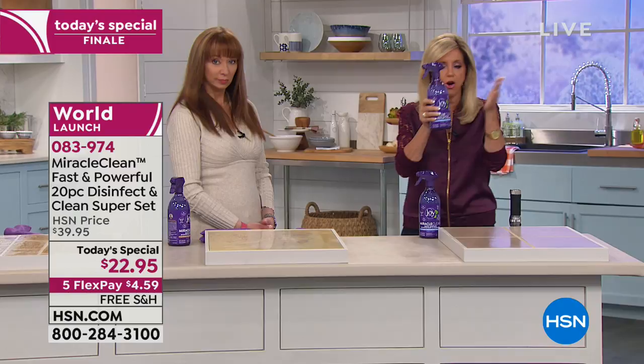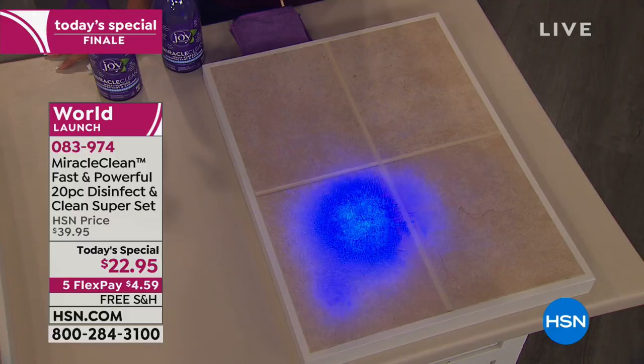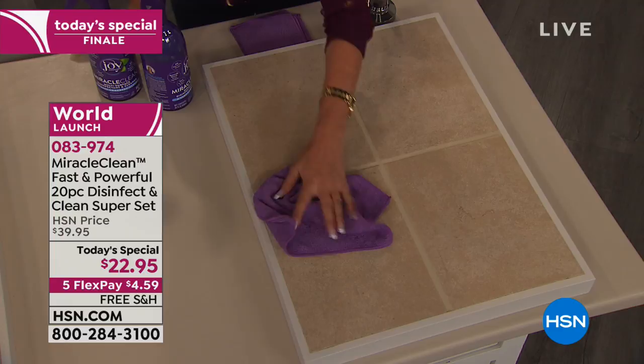Okay, I want to show you something because you don't even know where germs lurk. They lurk everywhere. So here we go. This ceramic looks clean, to the naked eye, right? But remember, cleaning is not disinfecting. So I'm going to take my UV black light and put it over this, and all of what you're seeing that's not blue is germs and bacteria. Now I'm going to take our Miracle Clean and spray this one tile here, and when we're done, it won't look any different than the others, right?